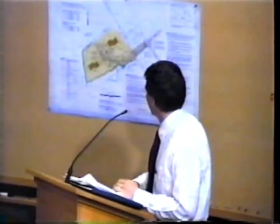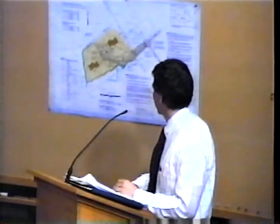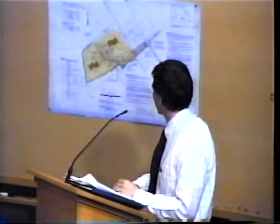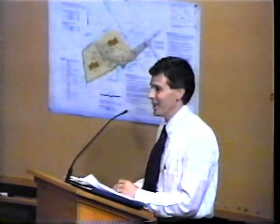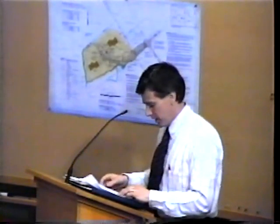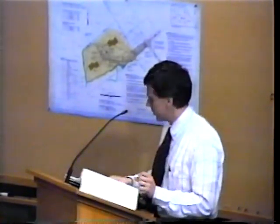And either location would seem to fit on the site. And again, we've discussed that with the town engineer. It would need to be okayed by the fire chief before we move forward with it. That's basically the extent of the project.